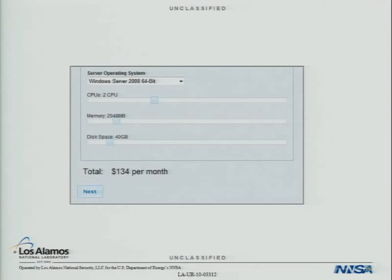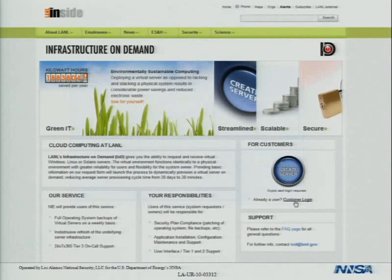Creates the system in IOD, defines the appropriate security policies based on the security plan that the system resides within, and then sends an email back saying you now have access. The user then clicks on this customer login button. That customer login button takes them into vCloud Director.